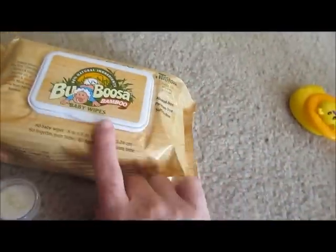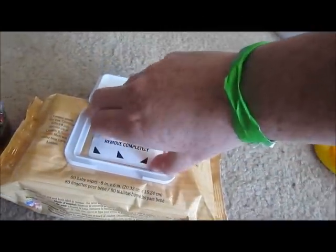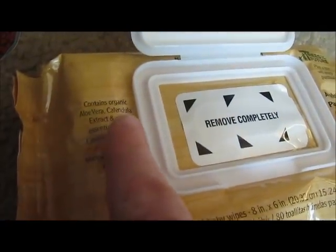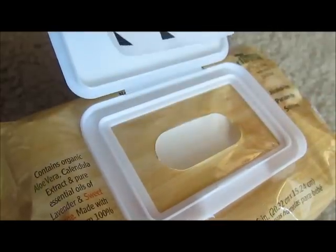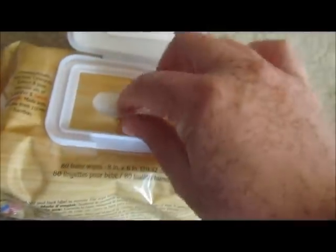First thing is these bamboo baby wipes, which I'm pretty excited to try. It says it contains organic aloe vera, calendula extract, pure essential oils, lavender, and sweet orange, made from 100% bamboo. Ooh, and they smell wonderful.